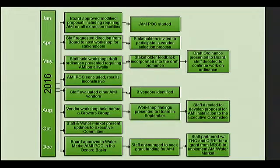In February, Semtech began installing AMI technology on agency wells, and the proof of concept program began. In April, staff requested direction from the board to host a workshop for stakeholders and present a draft ordinance that would require AMI on all extraction facilities. Staff held the workshop in May and presented the draft ordinance to stakeholders, and then the stakeholder feedback was incorporated into the draft ordinance. The draft ordinance was presented to your board in May, and staff was directed to continue work on the ordinance and review comments.